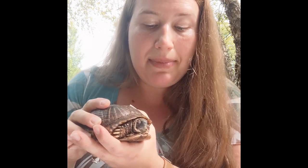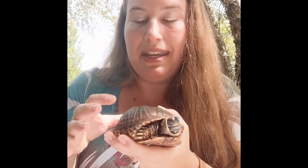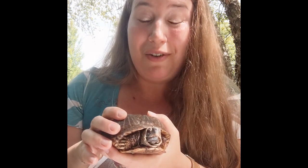Now box turtles are considered near threatened within their native range, and that's partly due to habitat loss and roadside mortality, but it's also due to them being collected for the pet trade. So, again, I've said this before, but please never take a wild animal and put it in a cage. That can be very, very traumatizing to that animal. It's had all this space and freedom to roam around, and now it's suddenly being confined. Most of the time, when that's done to a wild animal, they do not survive for very long.